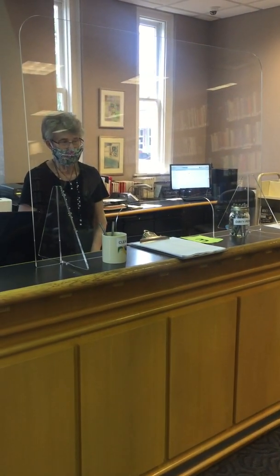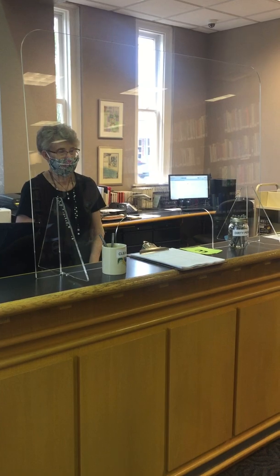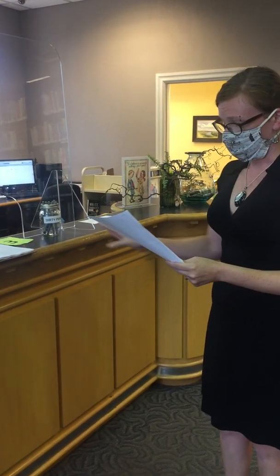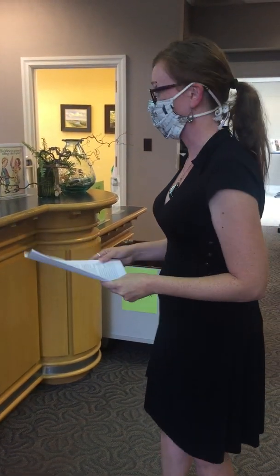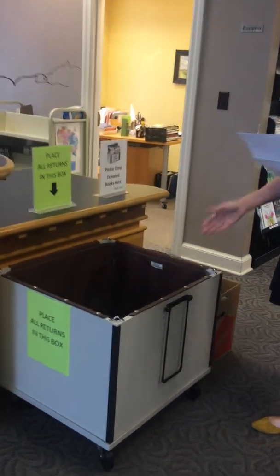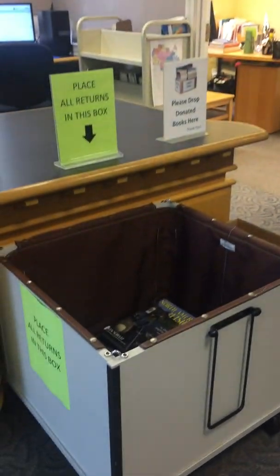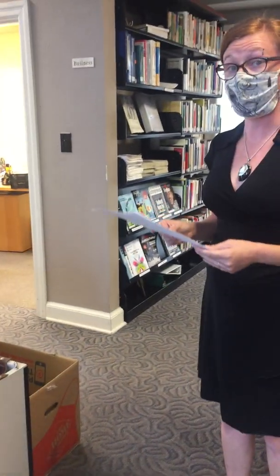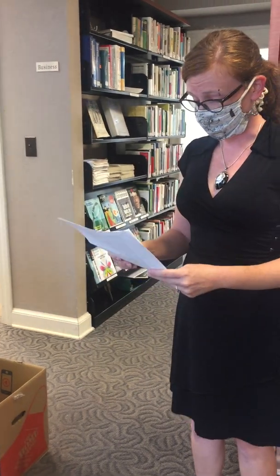You'll notice that we have a partition in front of the desk, and we ask that you do your part in staying behind the barrier when interacting with staff. You'll be given an entry pass, as I said, and that's to limit the number of patrons we have in the library, currently a maximum of 20 at any given time. We have placed a large bin here in front of the circulation desk to collect all returns, and they're held for at least 24 hours before they are reshelved. You may also use our outdoor book drops for this purpose as well.